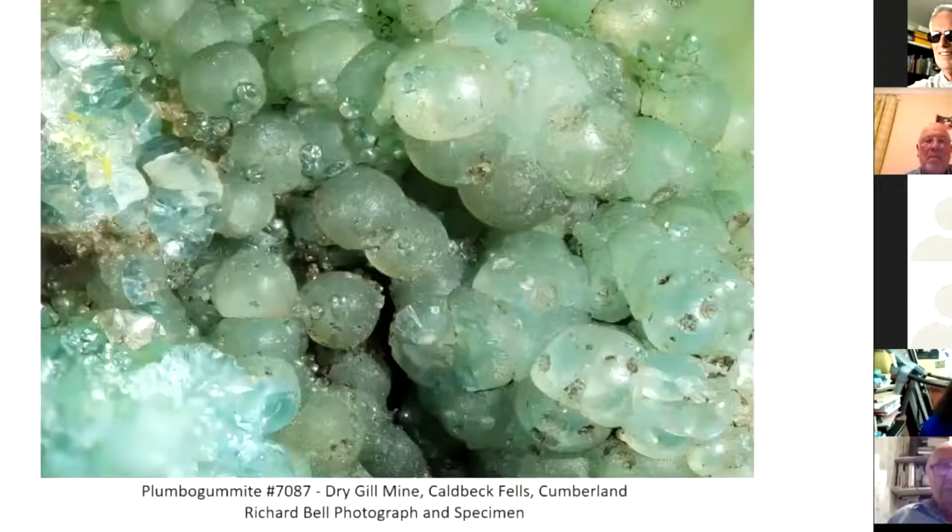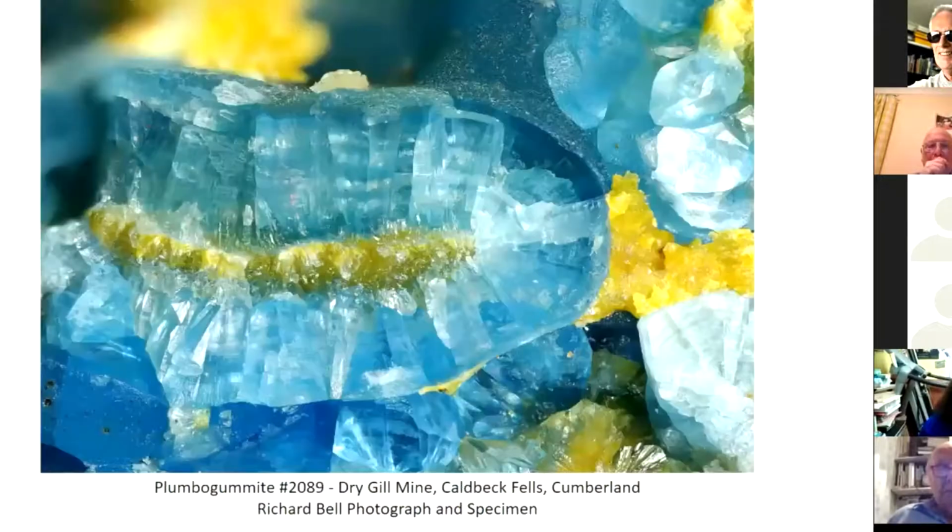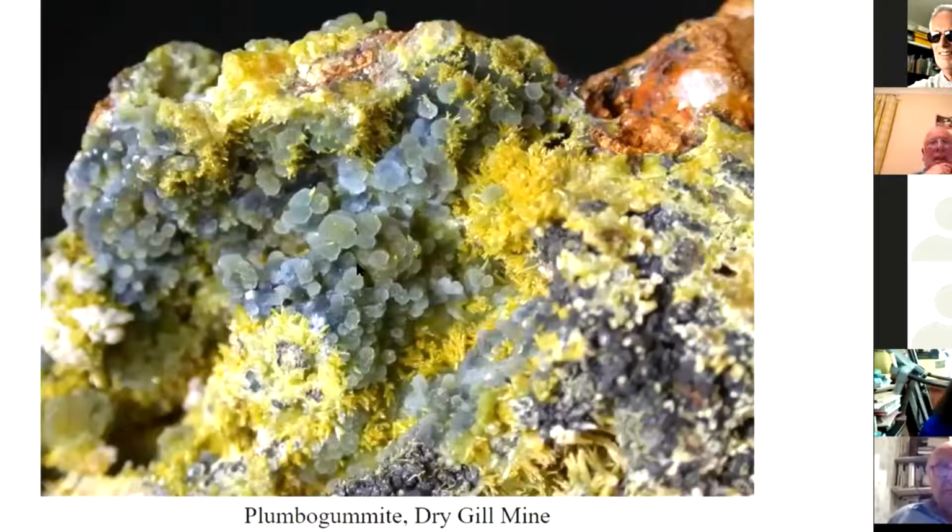Mimetite in different shapes. And the plumbogummite is also famous from there. That's one of Richard's specimens. Lovely, lovely blue piece. And then I'm not sure whose that one is. That's not one of mine.